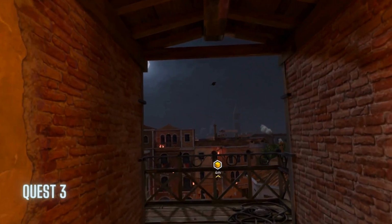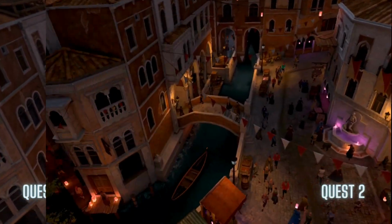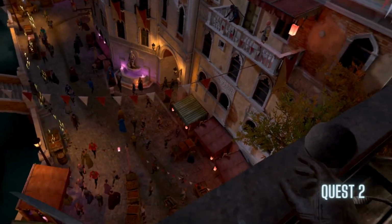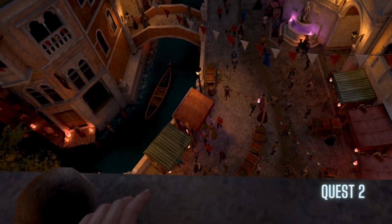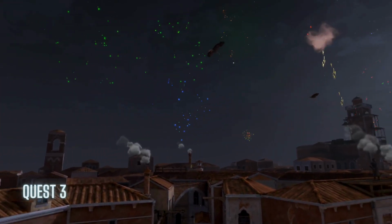Right off the bat, I have to commend Ubisoft for what they've managed to pull off with this game. The sheer amount of activity going on and the number of NPCs populating the game world is just plain amazing. Just looking over the balcony in this fireworks scene had me second guessing if I was actually still in my Quest 2 the first time.